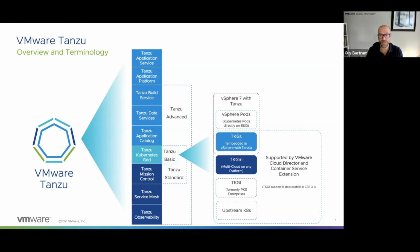What can I deploy today and use? Well, today, generally available, we have everything that's in Tanzu Basic, right? So that does not require VCD or CSE. It's a good way to turn this into a self-service, Kubernetes as a service offering, but you can deploy it on vSphere and sell that as a service as well. So there's really no hard dependency on VMware Cloud Director, right? So you could sell a TKGS kind of or a Kubernetes cluster service, a dedicated cluster.